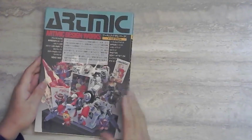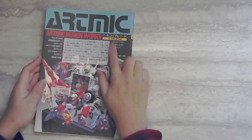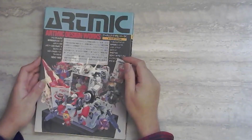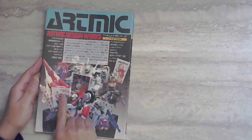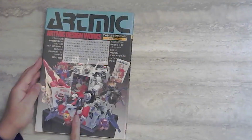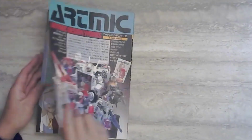Now, this is a really rare and kind of hard to get book. It's made by B-Club Special, and it covers all the works done by Artmic. What's neat about this book is that it covers a wide range of different animes, starting from Bubblegum Crisis. There's Gall Force, Megazone 23, even things like the Wannabes. Okay, they're all in here. So let's go over some of the stuff they have.